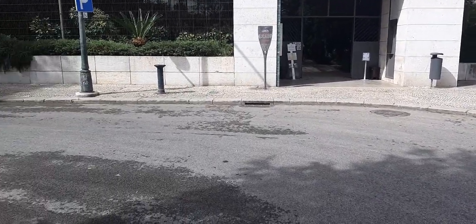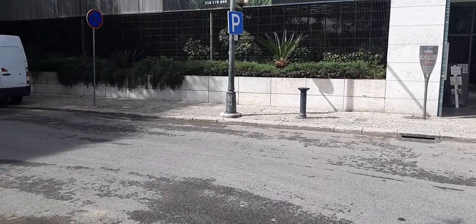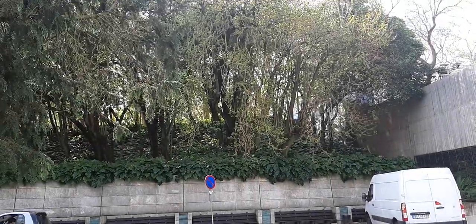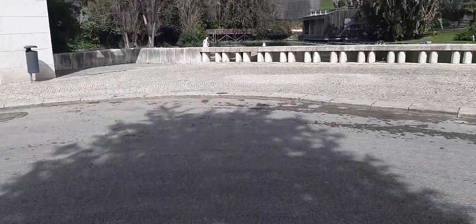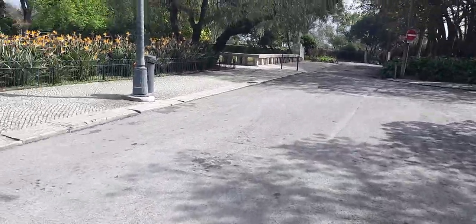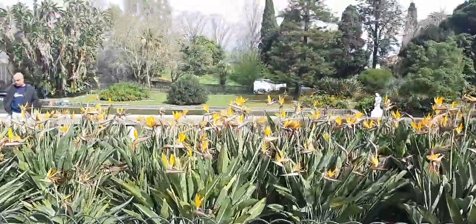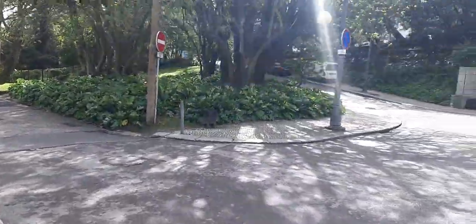But I'm pretty sure this is it, because it says Estufa Fria in Lisboa. It's gotta be the Botanical Garden here. It's a huge layout. So I'll do that maybe tomorrow. Come back with my camera, go in and see if they let me make a video so I can show you. But yeah, at least I found it.